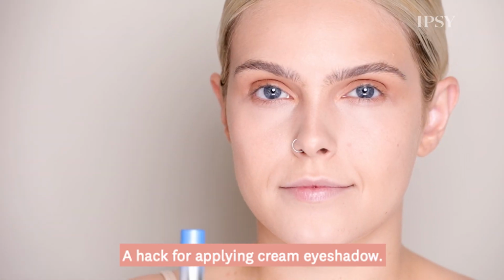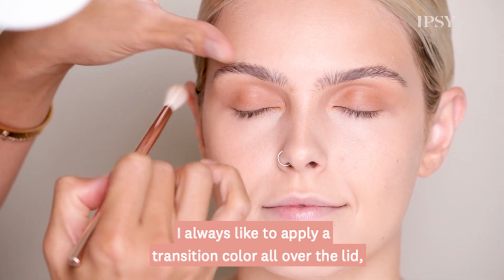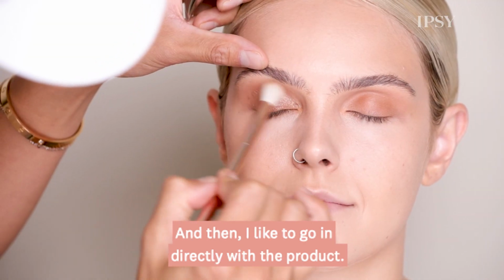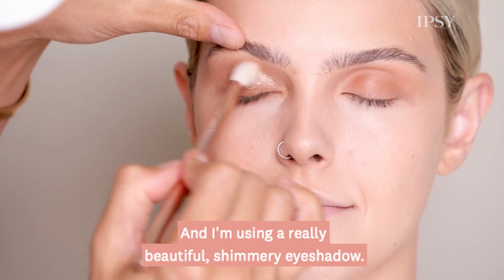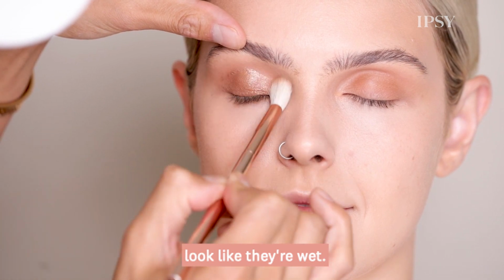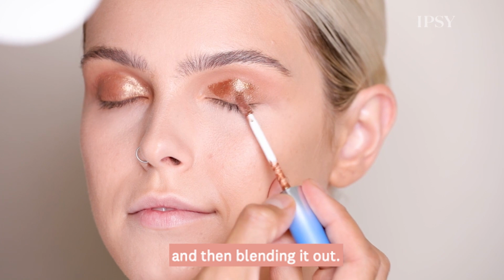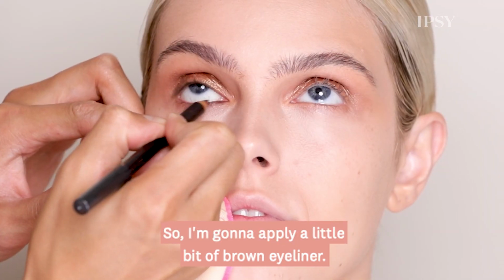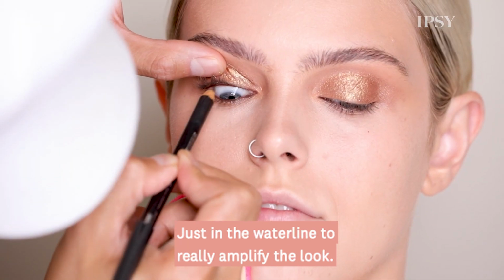A hack for applying cream eyeshadow: I always like to apply a transition color all over the lid just to give you a really nice base and shape. And then I like to go in directly with the product, and I'm using a really beautiful shimmery eyeshadow. I want this product to really just make the eyes look like they're wet. And the way to do that is by applying just a little hint and then blending it out and mixing the two products together. So I'm going to apply a little bit of brown eyeliner just in the waterline to really amplify the look.